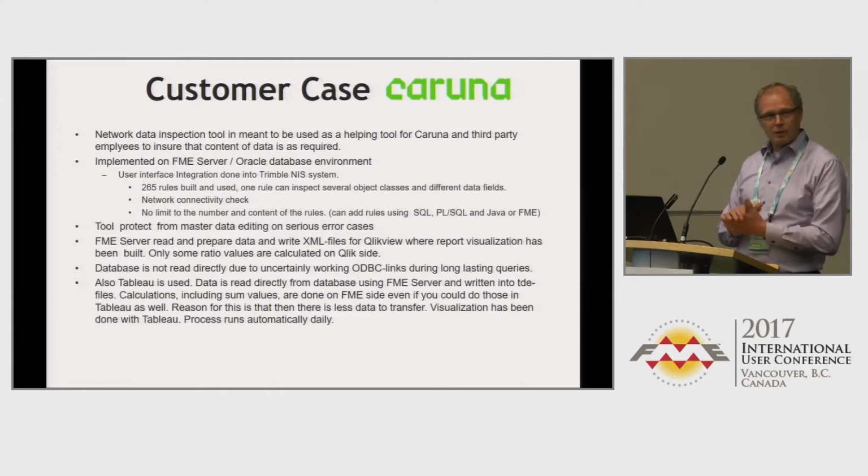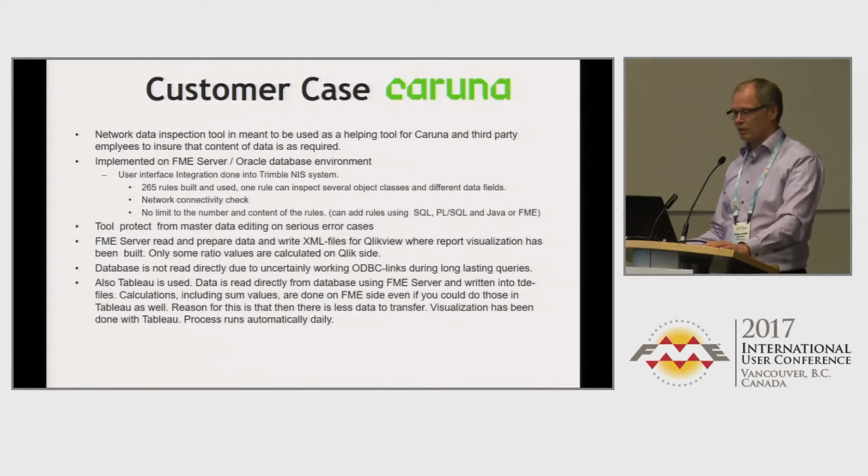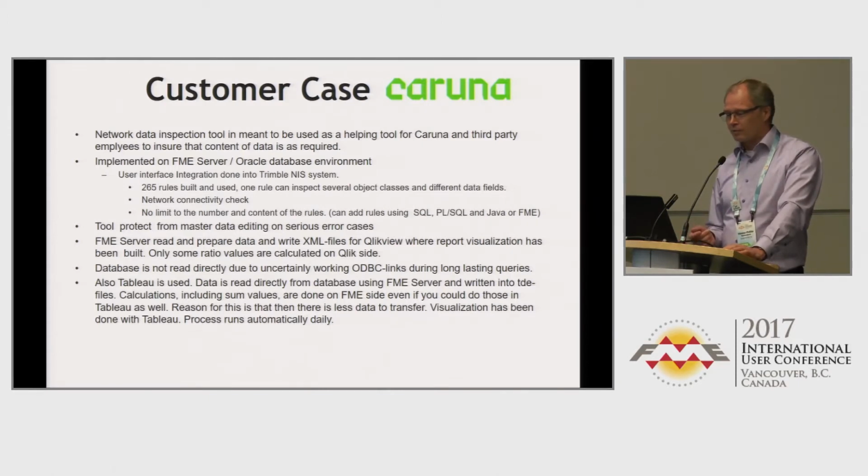So a little slide with a bit more text. The network data inspection tool is meant to be used as a helping tool for Caruna and third-party employees working for Caruna to ensure that the content of data is as it should be.